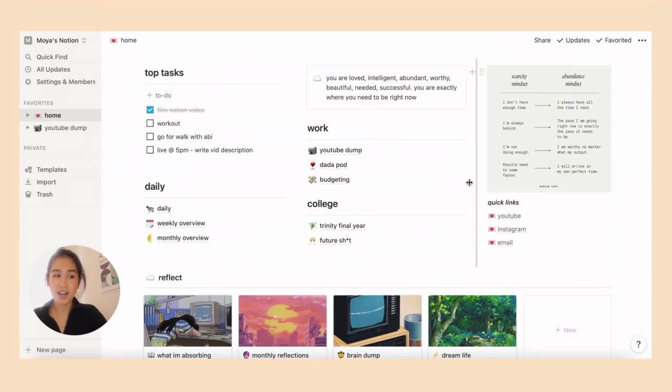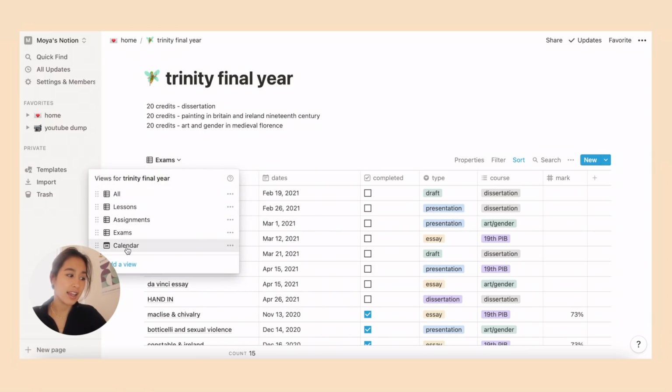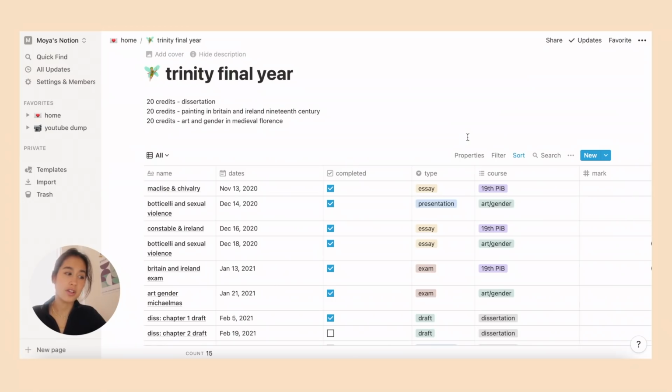For college, I only have one page because I've been so used to taking all my class notes in a notebook and then writing my essays just on Word. But this is what I use to track all my assignments and essays, and I've actually found this really helpful because I can like see all the dates. Again, if I wanted, I could view this as like a calendar, which is really cool. For the time being, I just have it as this list view. I like to sort it by things that are upcoming up at the top.